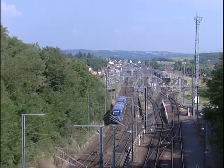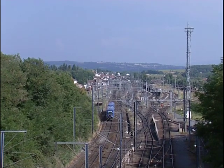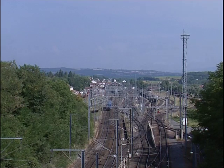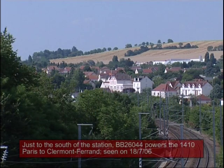Including both freight and passenger workings, you can expect between 4 and 6 movements here each hour, particularly in the early morning, the lunchtime, and the evening time periods.